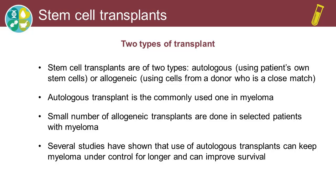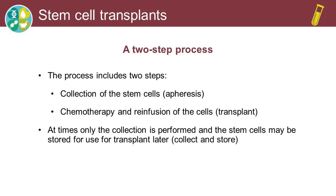Unlike the allogeneic transplant where you are using cells from a donor who is a good match but may or may not be related. I would say 95% or higher percentage of the transplants in myeloma are autologous stem cell transplant, and most centers do a very selected number of allogeneic stem cell transplants. The reason why we do autologous transplants is because clinical trials have shown that patients can live longer when they receive a transplant. Now, the stem cell transplant is a two-step process.